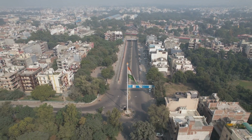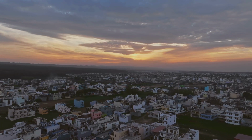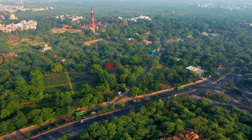Ever wondered what Delhi looks like from the sky? The bustling streets, the vibrant culture, the history, all of it, from hundreds of feet in the air? Get ready for an aerial adventure. We're going to take you on a journey over some of the most iconic landmarks in India's capital city.